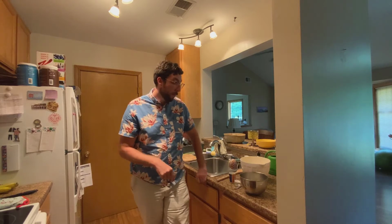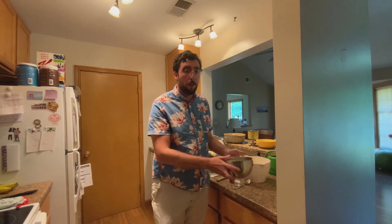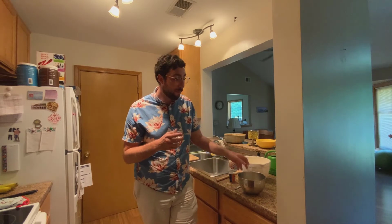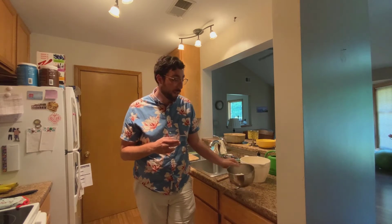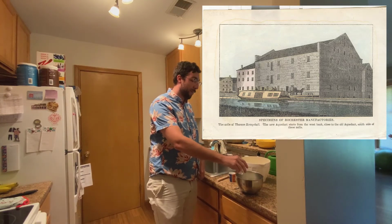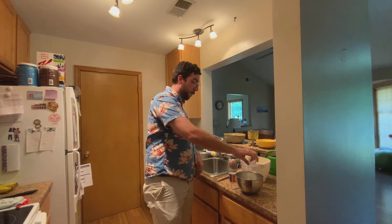Now we move on to the next part of the recipe, and that is going to call for 2.5 cups of flour being mixed with 4 teaspoons of baking powder. Now, of course, I don't have any branded kind of bowls like this, but baking powder's in Black Budding Distillery glass, which is in Rochester, and I can't not mention Rochester, the Flour City. So I'm going to mix those in.